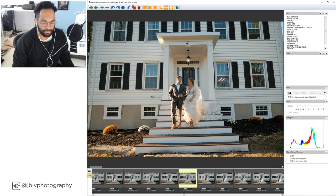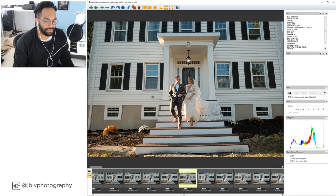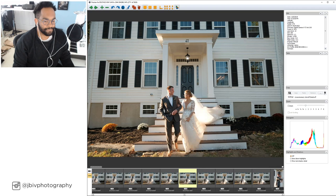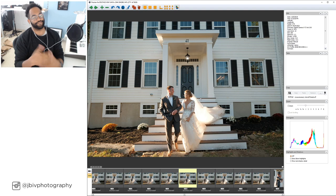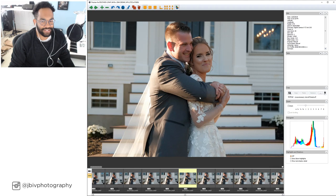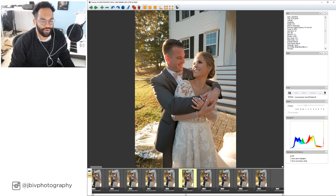With any walking shots like this, I'm always looking for their feet. I want a knee bent or a leg out. And then you just gotta make sure the expression looks good, because it helps give that feeling of, oh yeah, they're walking. But also their legs and feet don't look weird, like they're in the middle of a step and their legs are in wonky spaces.